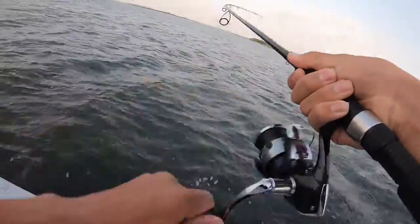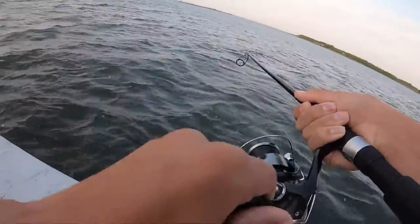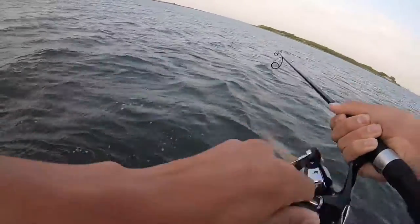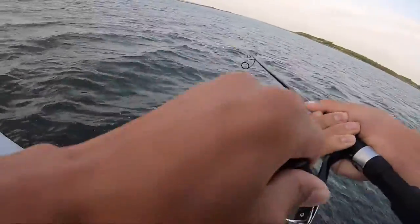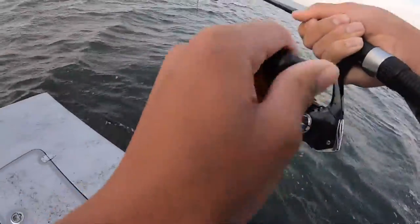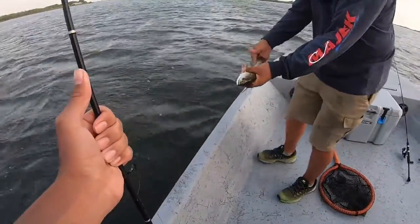I'm gonna... Oh yeah, that's a good one. Get it, boy. Definitely fighting harder. Thought it was stuck for a second. No, it's the fish. Jeez. It's so hard with the left hand. Oh my gosh, it's not even that big. Oh, that's why. It was in the head. That'll make him feel heavy.